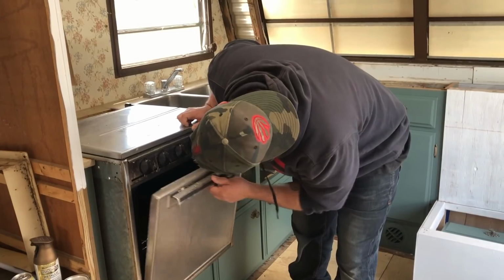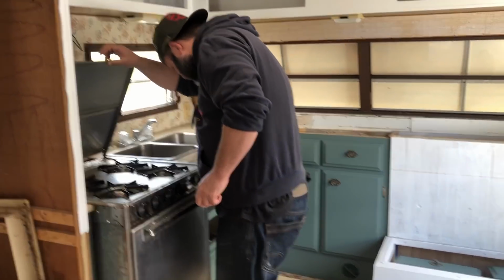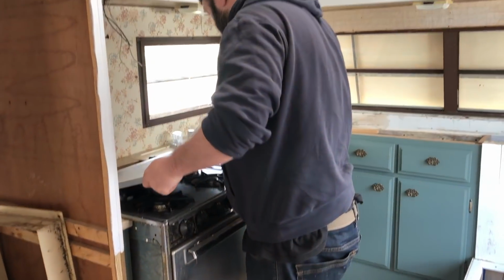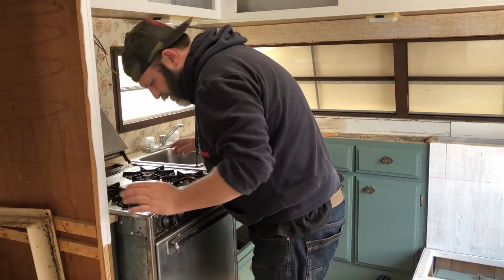Let's get it out. Are you thinking about what you're going to cook in there? Yeah. The inside is really clean. The outside's super grimy. So clearly they used a lot of the stovetop, but didn't really use the oven. It needs a real good clean.